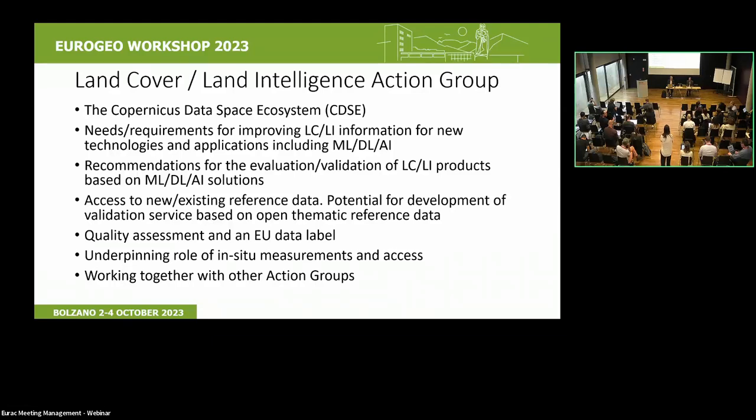Thank you. I have just a short comment. Stefan noticed that we changed a little the name of our action group. Before it was land cover and land use. Now it's land cover, land intelligence.